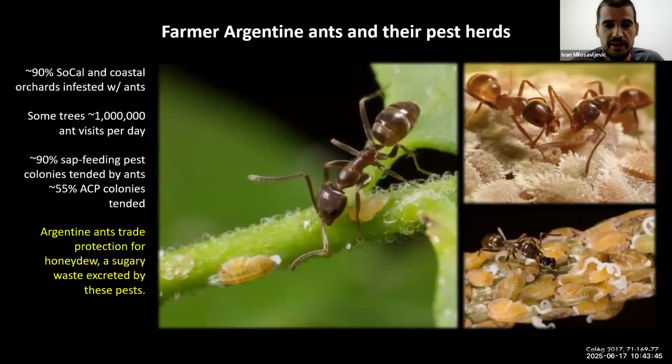In citrus orchards, their nests are located below the soil, so below the trees in the soil, right? As I mentioned in the previous slide. And the biggest problem we have is that they have a food source that is readily available to them in the form of a honeydew.